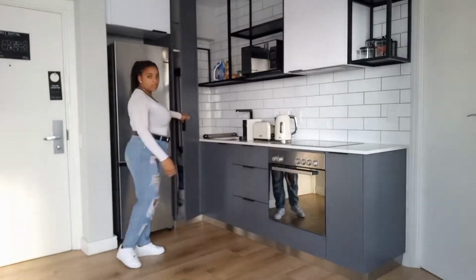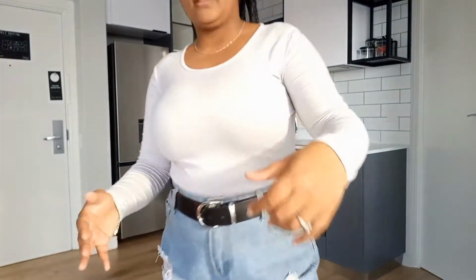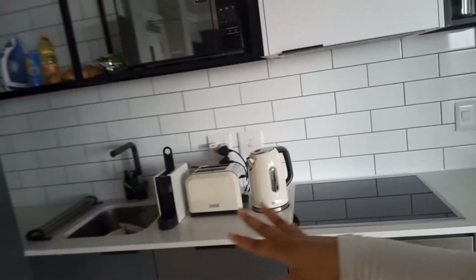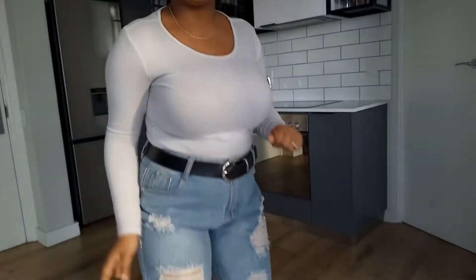Here's the cabin. The ring light is a bit of a problem. Here are cleaning essentials. There are plastic bags because we went to the shop. Here are nice cabins. Up there is an iron, the microwave. Sorry, the sink is a bit full, but I love all the stuff inside here, it's amazing. A little bit skew, but it's fine. We work with it. This ring light is a problem.